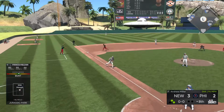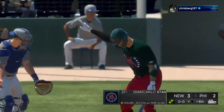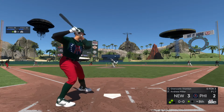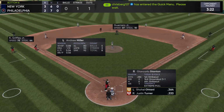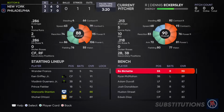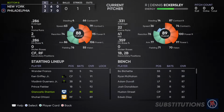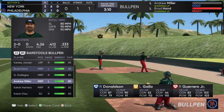And now a bunt attempt here as he gets this one down. Throw on to first, so the sacrifice is successful. Striding in is Giancarlo Stanton. The left fielder. Potential tying run for him at third base. And that one yanked just foul. Dennis Eckersley answers. Now pitching, Dennis Eckersley.